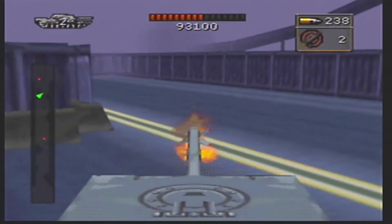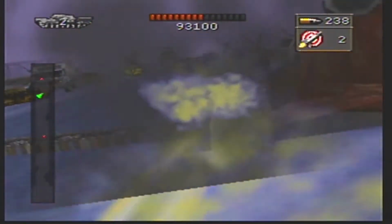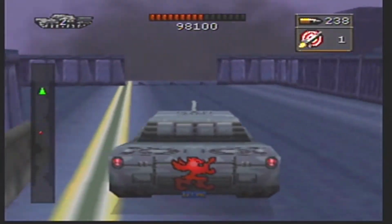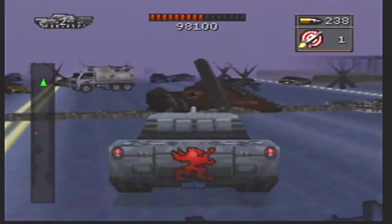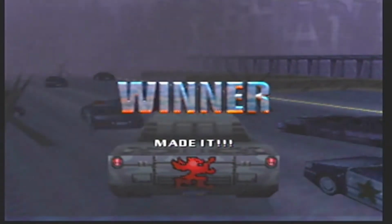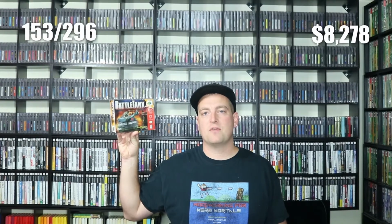The game is fun in story mode, and it's a blast on multiplayer. However, today, it's best to get a copy of Battle Tanks Global Assault if you want to play the game. They're very similar, but Global Assault has the better graphics and sound. Battle Tanks is game number 153 for the collection.